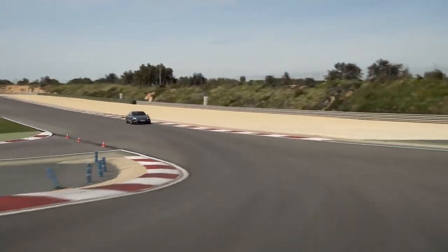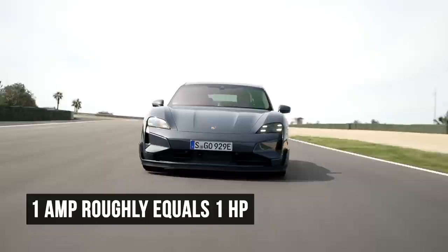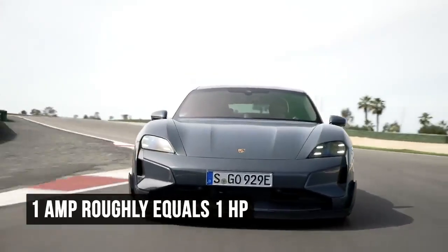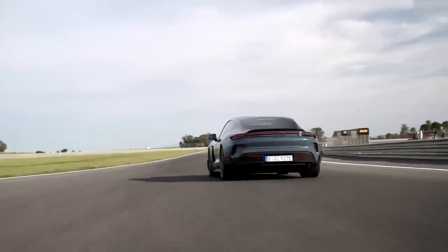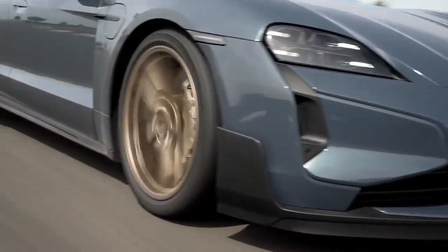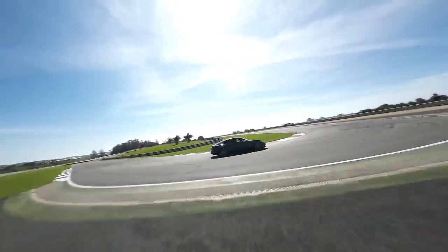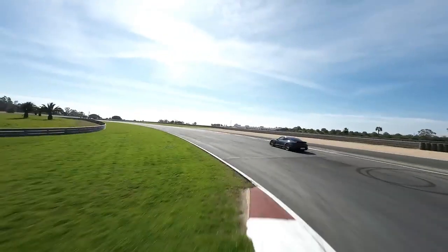If you have a hard time digesting these numbers, the math conveniently works out where each amp roughly translates to 1 horsepower, so potentially peaking at about 900 horsepower at the rear motor. That's a huge number, but it's also for a brief moment, as peak power during a launch is only available for 2 seconds. Okay, back up a second.